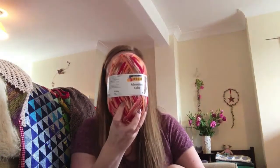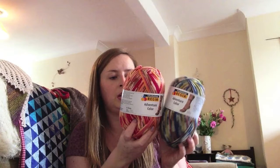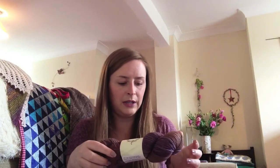I did gather a few nice things this week. So I got a couple of balls of this. This is Sport Weight Regia Adventure Colour, with the intention of knitting socks for Christmas presents. It was in the sale. My local yarn shop always seems to have a room full of sale yarn, and for Christmas presents that's really handy, so that'll be good.